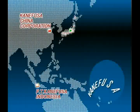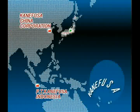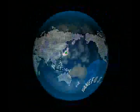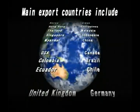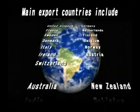Kanefusa established its overseas production sites named PT Kanefusa Indonesia and Kanefusa China Corporation, and has been contributing to the development of the economy of neighboring countries. With this expansion overseas, Kanefusa provides products and advice on cutting tool technologies to over 40 countries. Kanefusa, now a global company, strives to make a greater contribution to the industrial development of every nation.